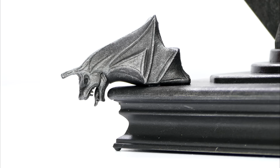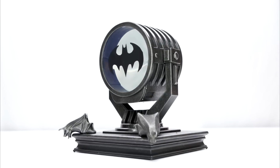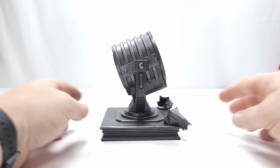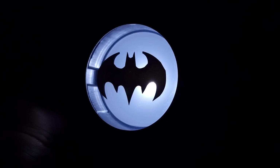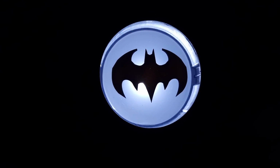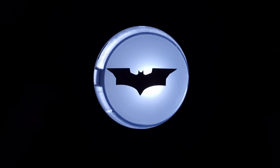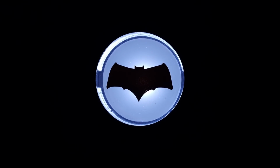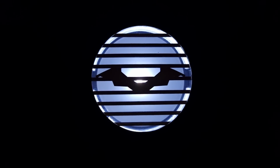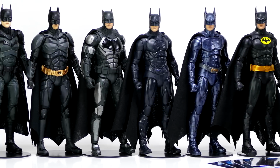Not really sure why the thing has little gargoyles in the corner, considering that this is just a great big floodlight. But hey, it's the Batman universe, so just go with it. Gargoyles seem to be par for the course. Here's what it looks like when you shine the original bat symbol from the Keaton, Clooney, and Kilmer movies. This one here is from the Baleverse, while the next one is Batfleck's signal, and here we go finally with Robert Pattinson's. But we all know the real reason why we're here, and that's to look at all 6 figures.